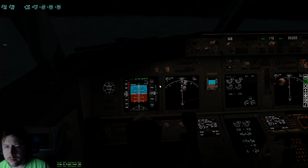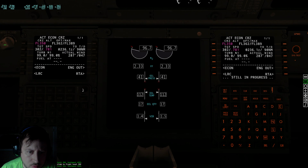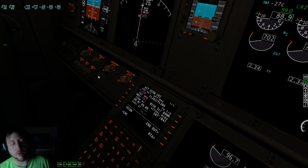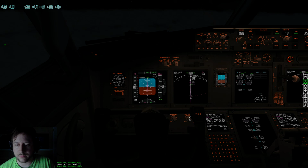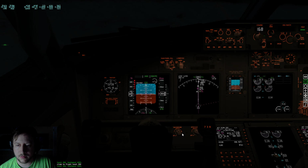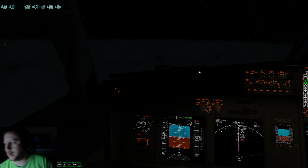So unfortunately, I don't know how to turn these lights on. It appears not working. There we go. You have to hit the panel switch on the side tech. So now I can turn these down pretty much all the way. They don't need to be on. And now we have a lit up airplane.